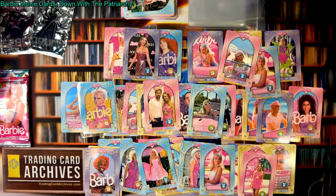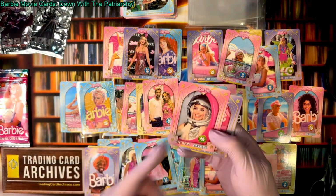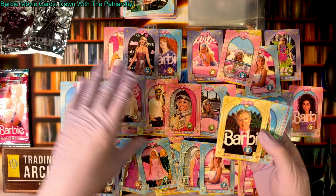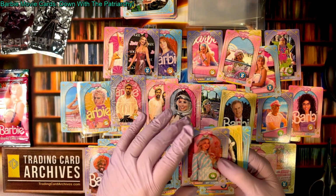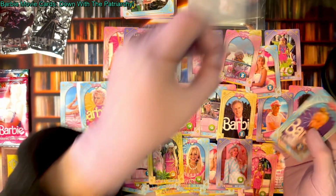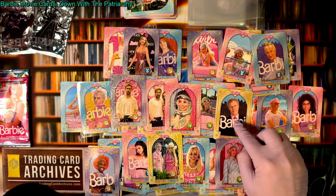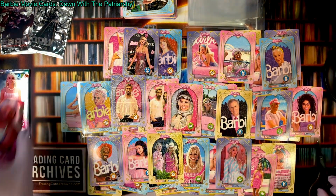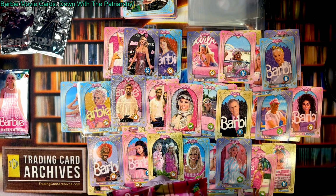Oops. Sorry, dropped that one on the ground. Oh, there's a new one. Space Barbie. Oh, okay. So there's some new cards here. Well, actually, quite a few new cards here. That whole set was new cards. That's awesome. We got a Will Ferrell. That's pretty cool. A couple more here. So we opened an entire string of these.